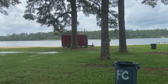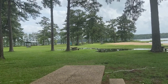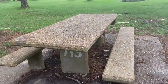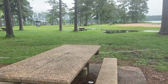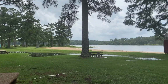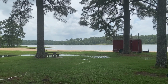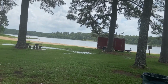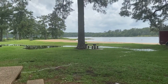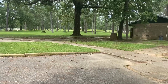This water park gets pretty popular, especially during the summer and holidays. 4th of July is usually pretty big, and that's coming up. But we don't come out here too much anymore because it does get a little overcrowded with people. And as you see, the beach isn't the cleanest anymore. Let's go check out the rest of the park.